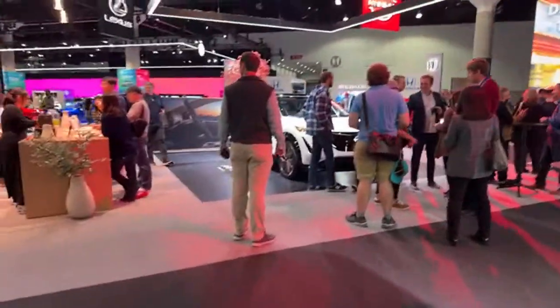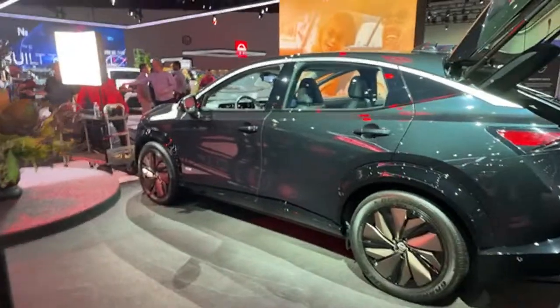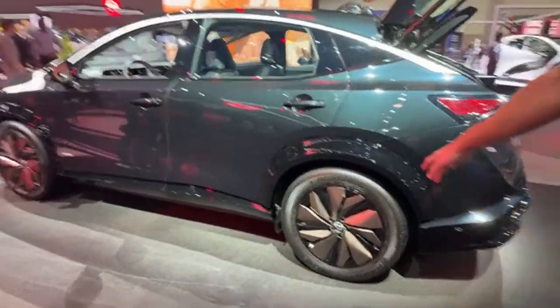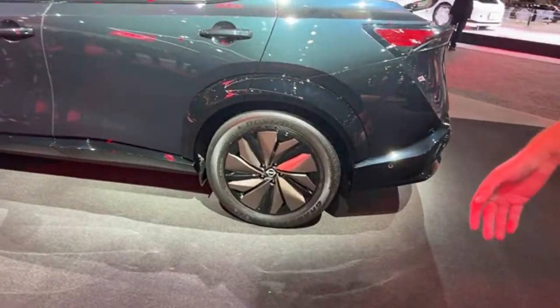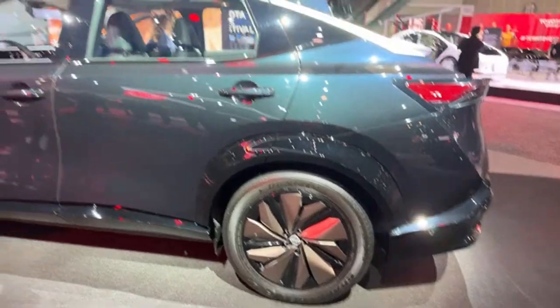I don't exactly know the specifications of this car. I don't know the range. I don't know the charging curve, all that kind of stuff. But it definitely is a very interesting vehicle. Let me know if you guys would cop something like this. A lot of EVs are adopting this theme where you can put aero covers on and then they just snap right off. That's very interesting.